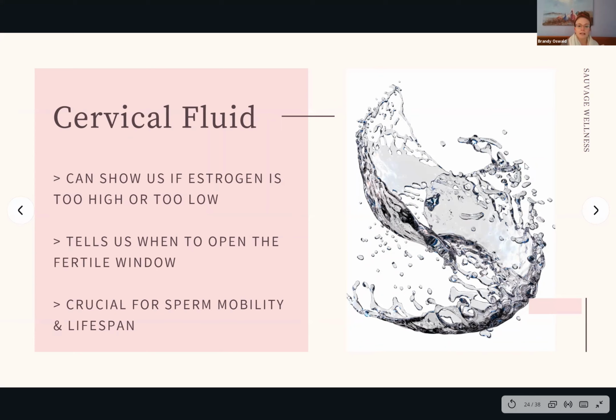And so cervical fluid, is this what's next? Okay, cool. Cervical fluid can tell us a lot. It can show us if estrogen is too high or too low in the different phases of our cycle. It can tell us when to open up our fertile window. Literally overnight, it tells us, okay, you're in your fertile window. And it is crucial, again, for sperm mobility and lifespan. And I love cervical fluid. She is the queen of our menstrual cycle and is so underrated.